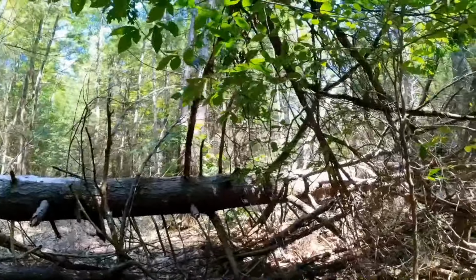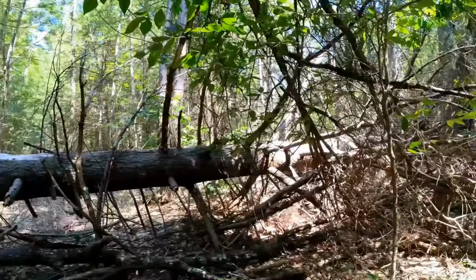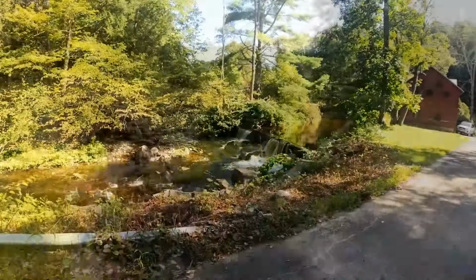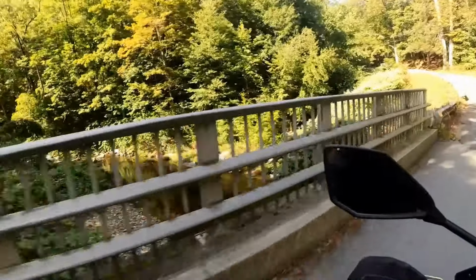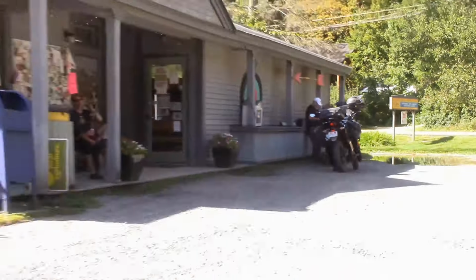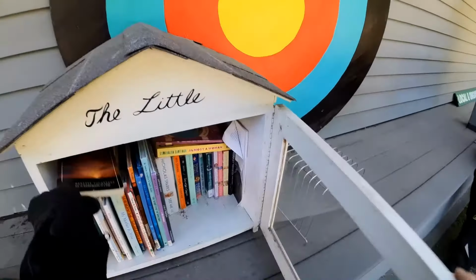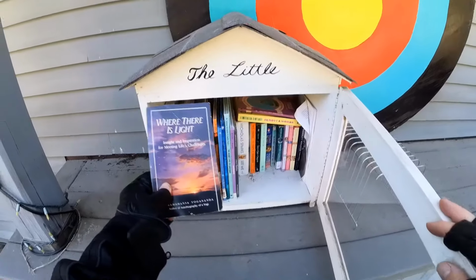Well, this is what happens when you go out exploring. You come across this. Well, guess there'll be a turnaround. So when you're sitting here at the Leverett General Store having your cup of coffee and your cookie, you can even go to the Leverett Library. You can borrow a book to read while you're drinking your coffee, like this one.